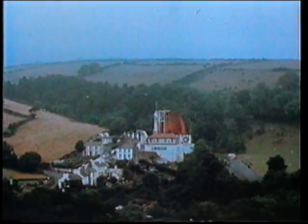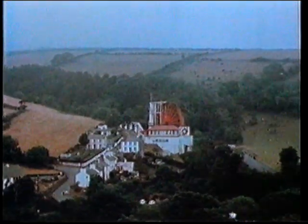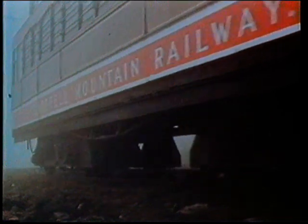Now we're passing the famous Laxey Wheel, once the main part of a huge pump built to keep the Laxey mines clear of water. The mist is thickening as we climb up the mountain. At the top, fog bound, so it's into the cafe for a cuppa.